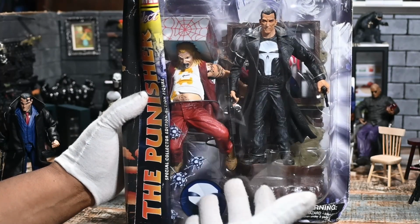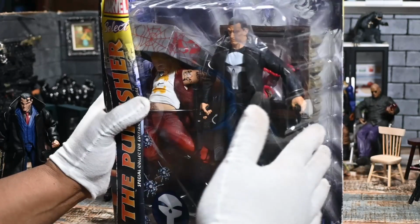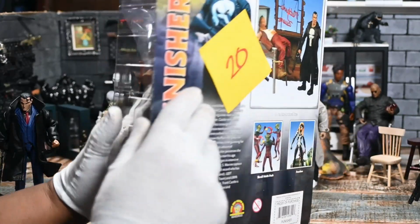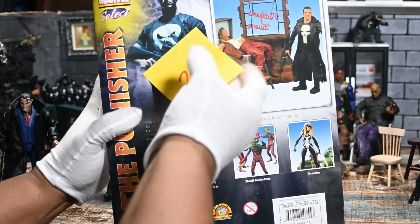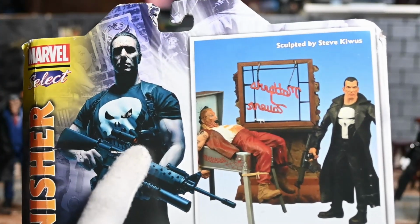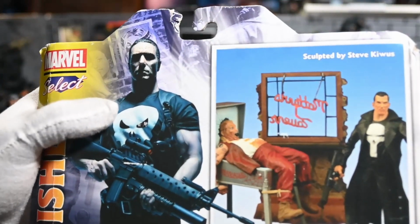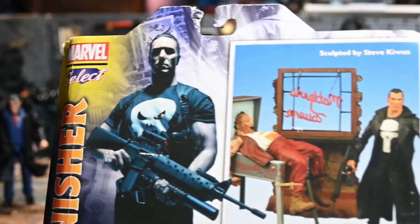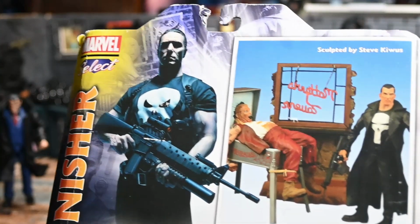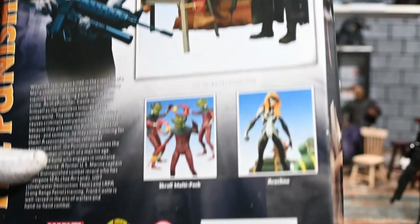Here we have the traditional Marvel Select box, as they have had since I've been aware of their existence. Number 20, I do not know what that means. I'm not quite sure who that dude is. I'm used to product shots, but random actors as cover art, I don't know about all of that. This is sculpted by Steve Kiwus.